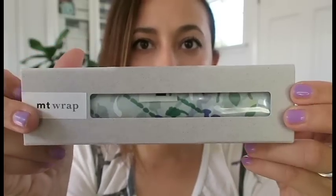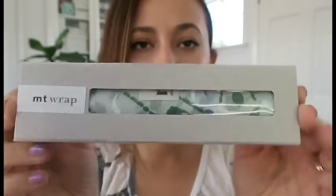I got this pattern because I thought it was really cute, and the size is really cute. It's like a good letter size. I have some ideas, so I just gotta try it out too. If you guys want to see my ideas, let me know and I'll make it happen. And then one more thing before I go into washi tape.